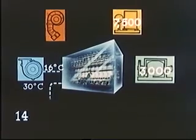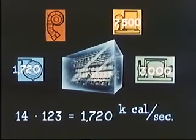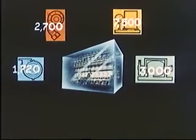The energy carried away by the cooling water is determined by the temperature rise, 14 degrees centigrade, multiplied by the quantity of cooling water, found to be 123 kilograms per second. That is 1,720 kilocalories per second. In a similar way, the energy discharged with the exhaust gases is calculated from the rise in temperature, the amount of air, and the specific heat, and found to be 2,700 kilocalories per second.